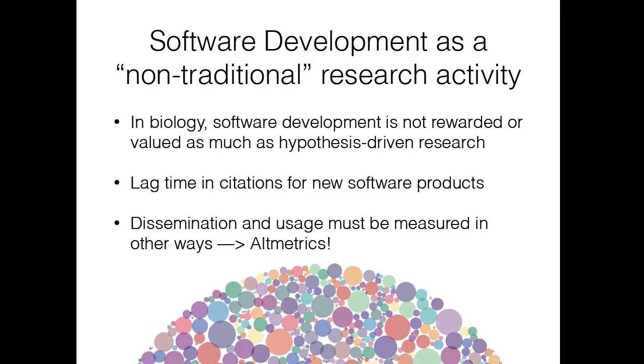But the problem that I'm facing, and I think many other people are too, is that there's a lot of software out there. We're all doing a lot of the software development, but it's not a very traditional research activity. So we're struggling with how to track dissemination of these types of products and usage of these products. And so they kind of have to be measured in other ways. And I think for me, as I'm trying to gather statistics for various end goals, I think a lot about what types of altmetrics are useful and are going to give me information that I can use moving forward.